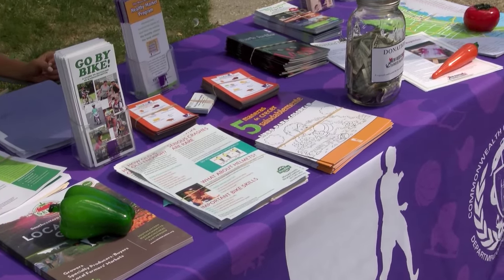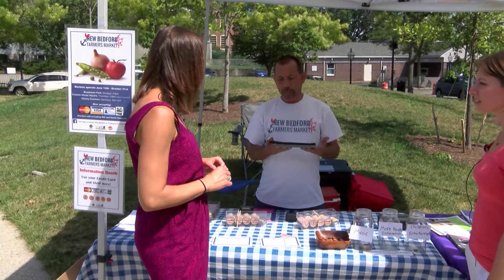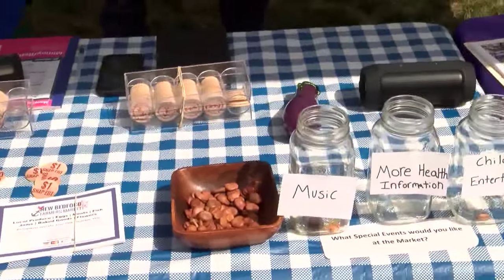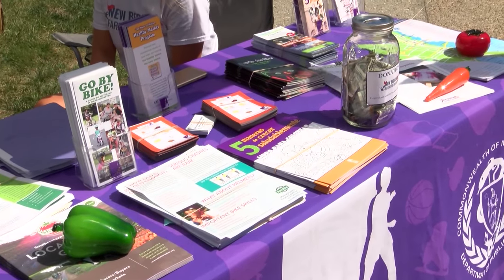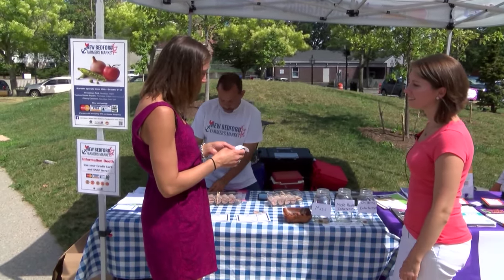What we've done is, to distinguish between SNAP and credit card, we color-coded them, which I'll show you in just a minute. So I simply sign my name. So easy. Now, how long have you been doing this for? This is the first season. So we worked all through the winter to get more vendors, and we worked to get the machines. Luckily, the USDA had a program that if this was your first time wanting to offer this service, you're eligible for free equipment. So we're very fortunate to get this equipment for free.